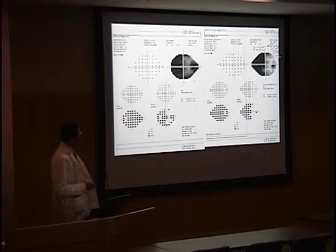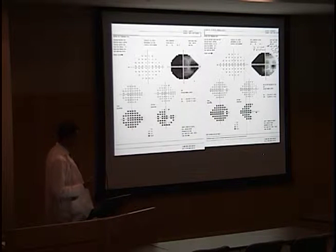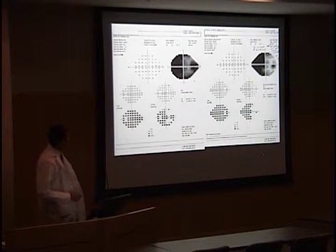The technician did note here that the patient was fidgety, moving around a ton during the exam, and moving his eyes side to side. There is about 12 out of 15 fixation losses here on the right eye, and some fixation losses also on the left eye. Therefore, the reliability of this visual field is somewhat in question. However, you can see that there is somewhat of a drop off here respecting the vertical meridian in both eyes.